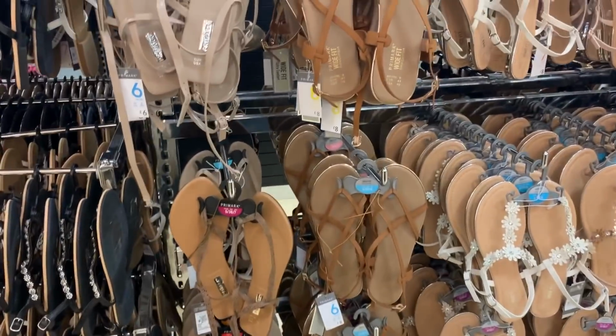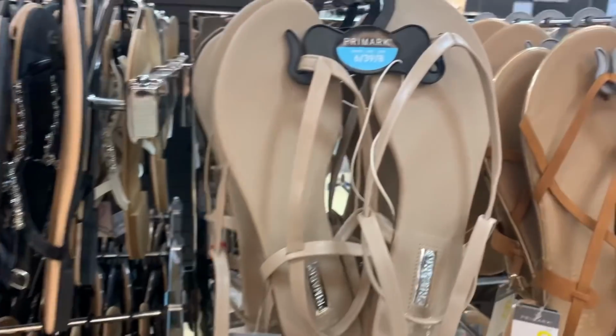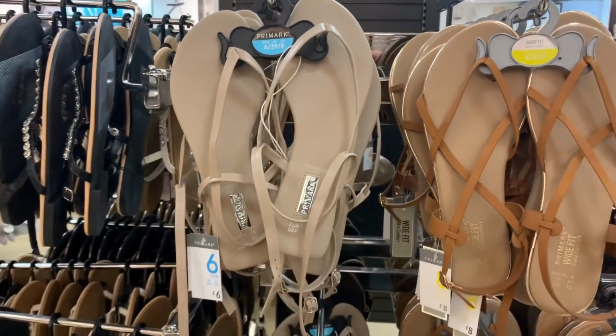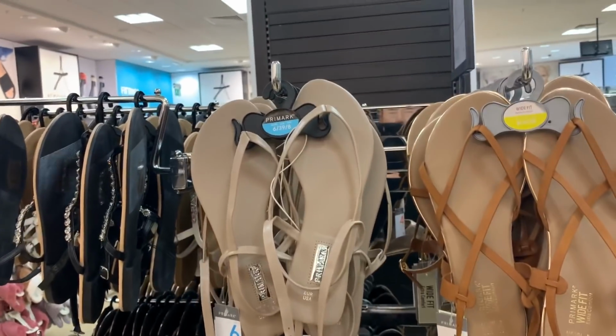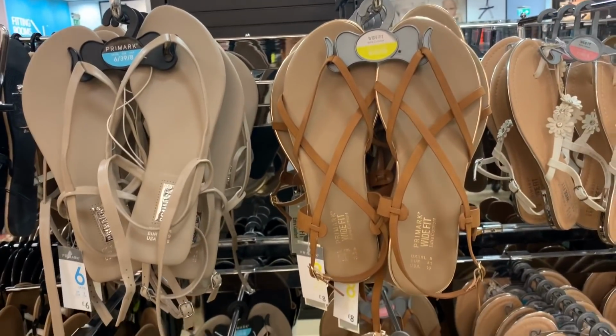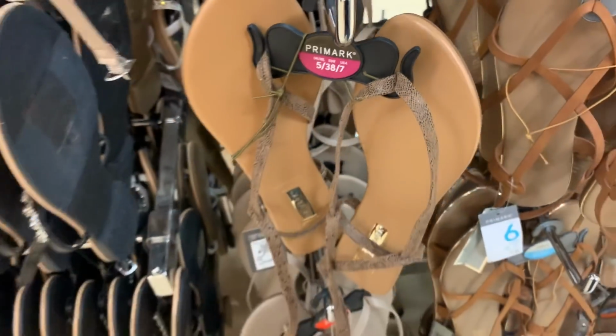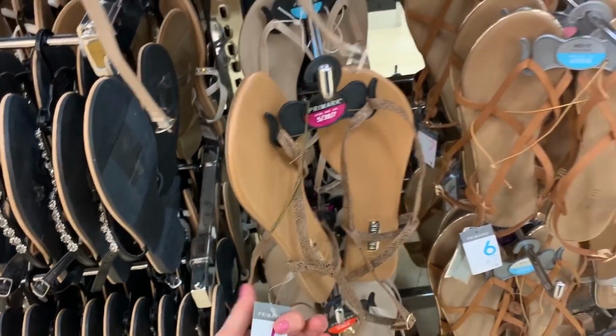Just thought I'd run through the little strappy sandals. So these ones are £6. They're like a really nice, what colour are these? I don't know. They're like a really light brown, but I love those. Then they've got these ones which are like a tan. These ones are kind of a little bit printed, almost snake printy, and they are £6.